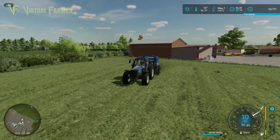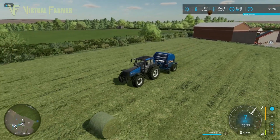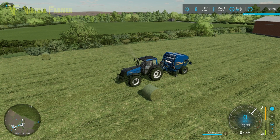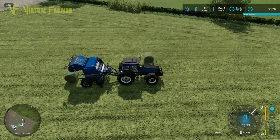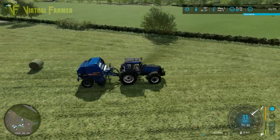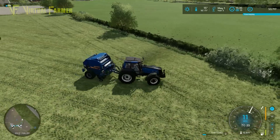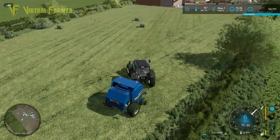It looks like my estimate of 6 bales is pretty much spot on. We are coming up to our 6th bale right now. Unload that. We've got through most of the field though in order to get to that 6th bale. While it's going to be a fairly full bale, our last one on here, it is not going to be a complete one. So yeah, 6 bales.